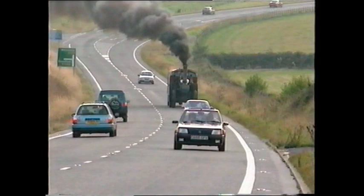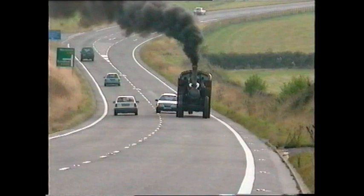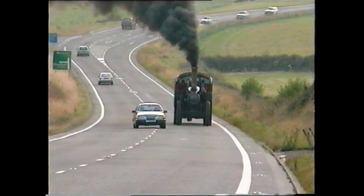Also travelling in from the Fairford event was Jim Smith with the 1900 Fowler Road loco Pride of Wales. This engine made its way via a different route from the previous three and was spotted late on Saturday on its final approach to the rally field, having covered the full journey in one day.